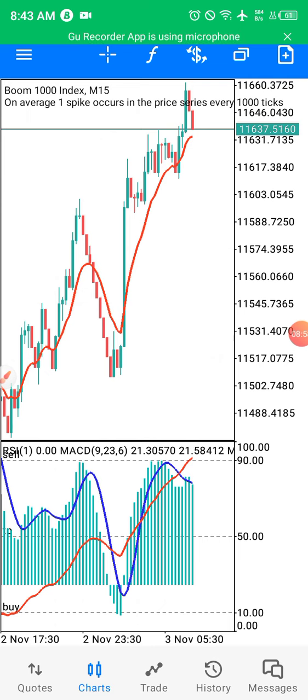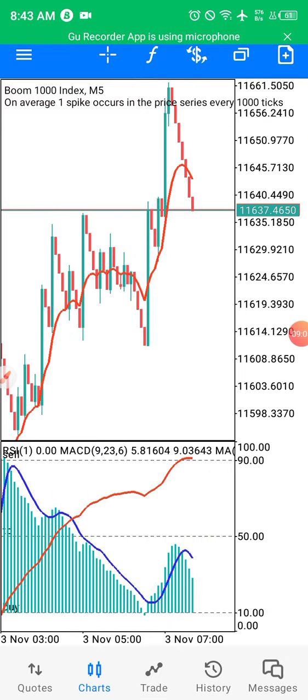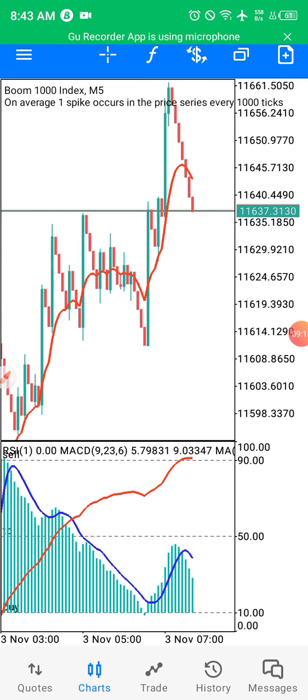Okay, now when do you use this strategy? I normally recommend, when using strategies, 5 minutes and 1 minute, especially when it comes to boom and crash. The reason is because it gives you quicker result, like candle opens and closes quicker when you are using this time frame. Okay, so now how do you use the strategy?